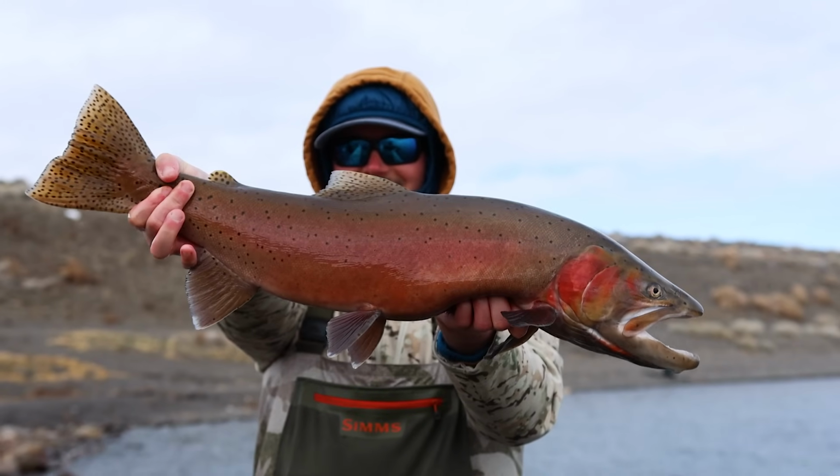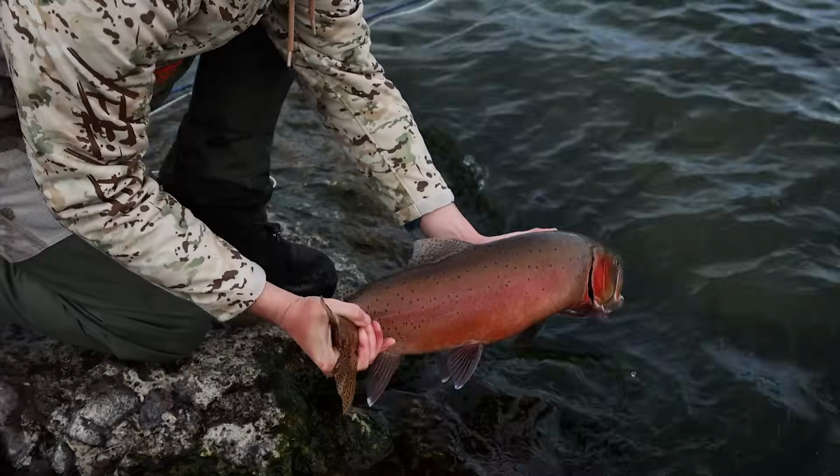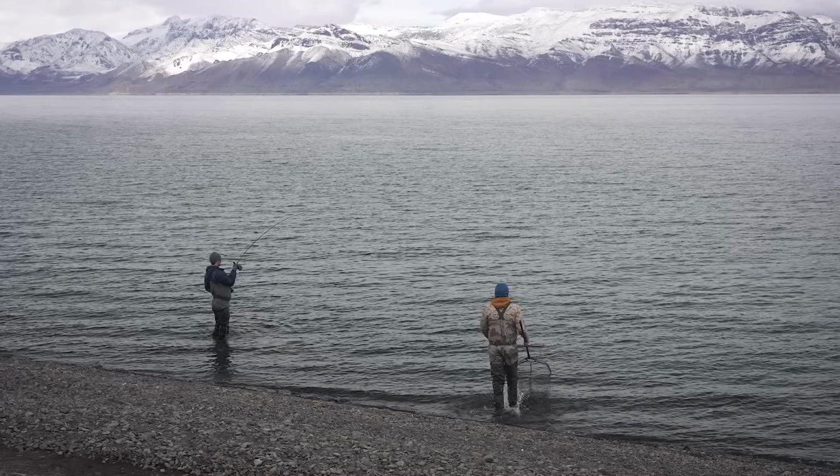All right, go for the release. We've been catching fish that are 15 pounds or so, and they got 5 years on them, 6 years on them, 7 years on them. That's a tremendous growth rate for a trout. So that tells you they're eating a lot, and that's their propensity to grow so large.